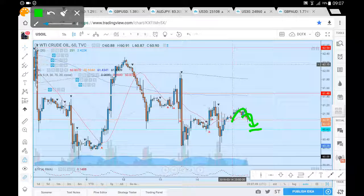We'll see if we do get a reaction in around that 60.63. It is a level from here where we did see the buy side momentum return to the market. So we'll see whether 60.63 holds. If we see a continuation of this breakdown, a break of 60.63, from which we are looking for price to head down towards that 60.25, which previously acted as support.